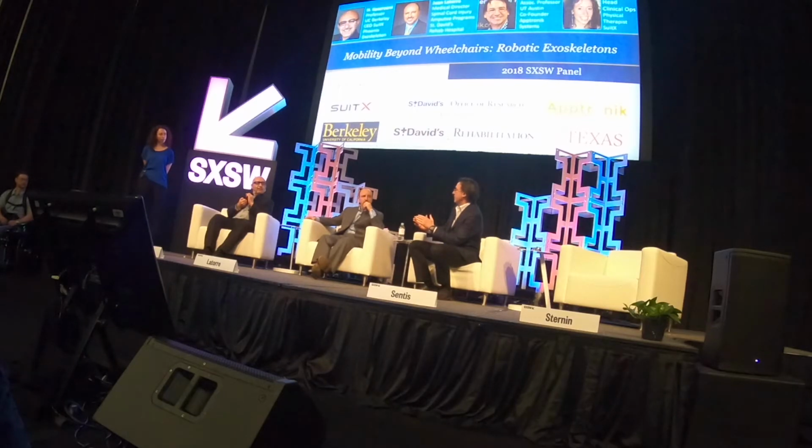Okay, so we know that St. David's Hospital here is one of the pioneering facilities to provide these kinds of services. How widespread is the use of robotic exoskeletons across the nation or across the world? Could you give us an idea? It is still a fairly new technology, so some hospitals have adopted exoskeletons into their spinal cord injury departments. However, because it is still a new technology, it is not uniform across all the hospitals.